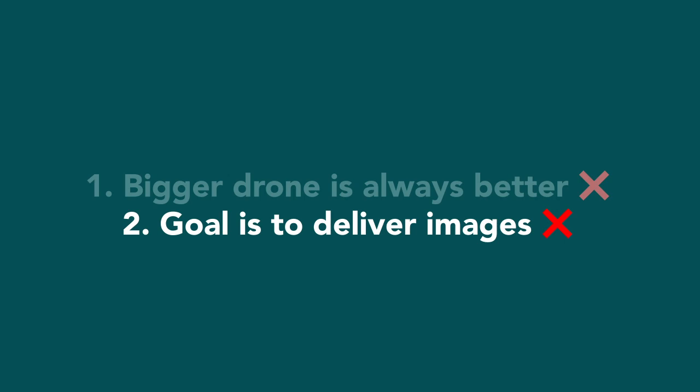We need to move away from the goal being images, whereas the goal really should be insights and decisions. We need to make sure that all the data that we capture is leading to some action, some amount of planning, or some decision, so that all the efficiency gains from using drones and AI are actually paying for themselves, which is what the industry is all about.